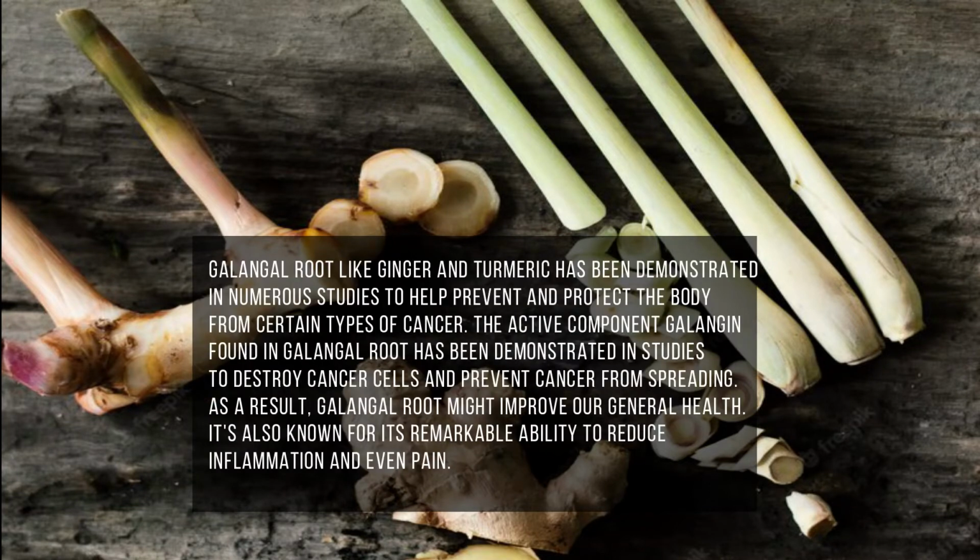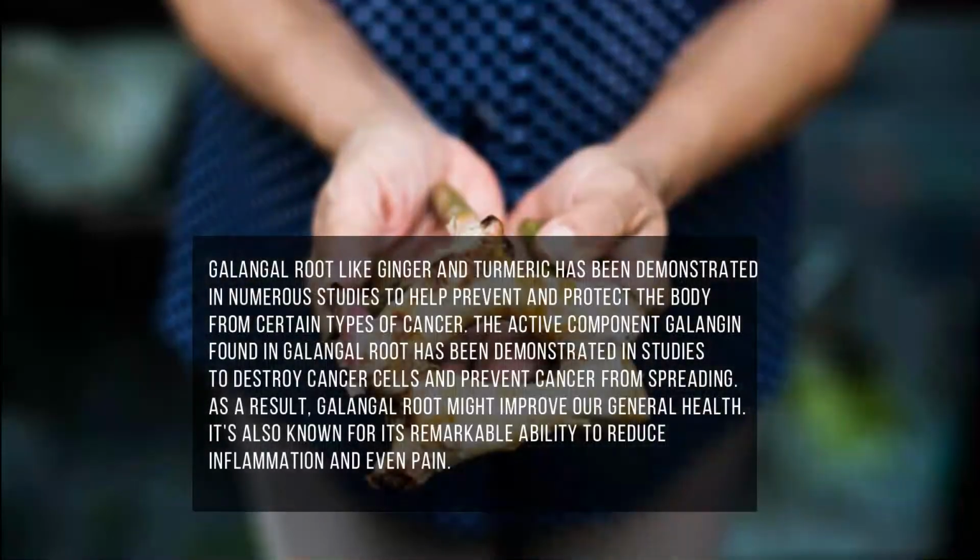Galangal root, like ginger and turmeric, has been demonstrated in numerous studies to help prevent and protect the body from certain types of cancer. The active component galangin found in galangal root has been demonstrated in studies to destroy cancer cells and prevent cancer from spreading. As a result, galangal root might improve our general health.